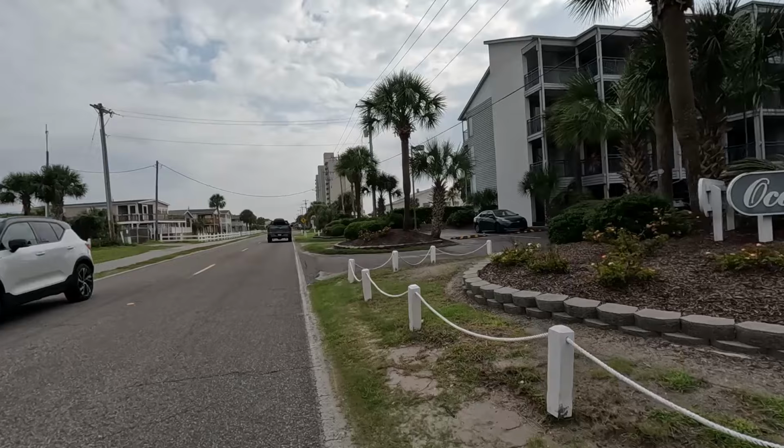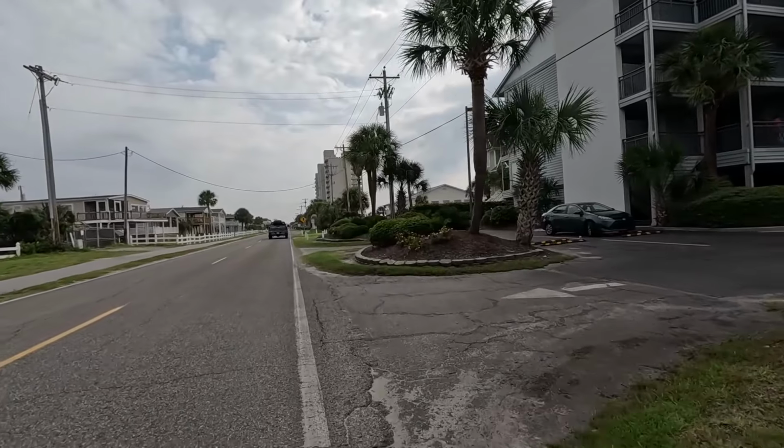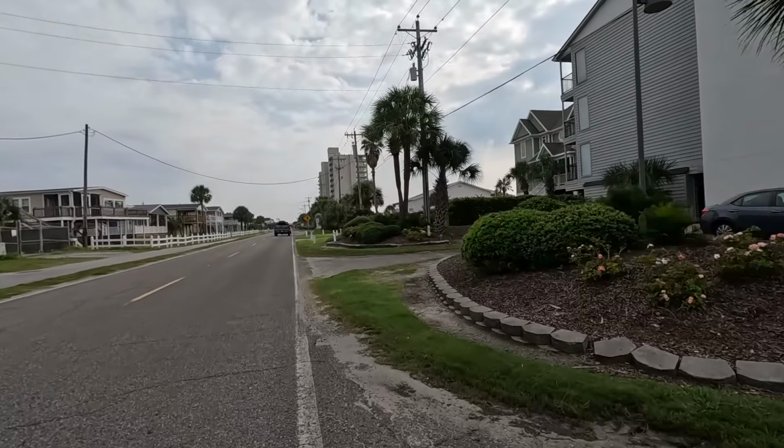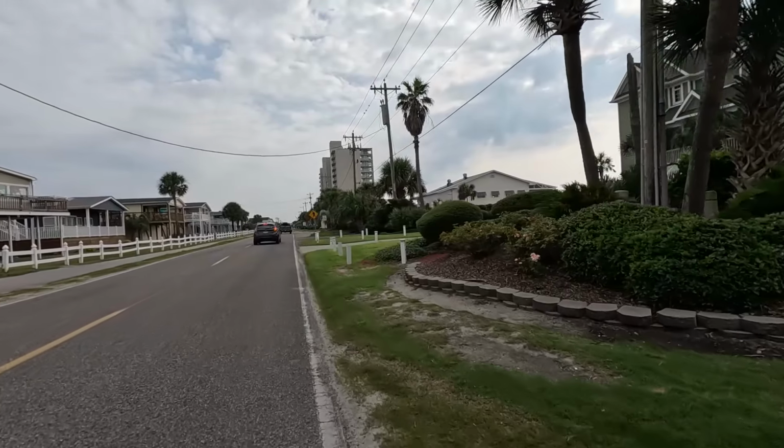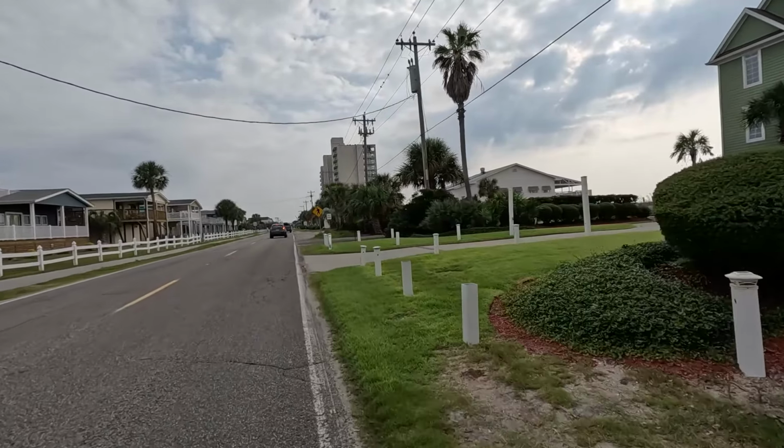That's what I'm talking about, people that just don't drive quite safely. That was not a safe maneuver, but people do it all the time, unfortunately. I think they come from areas where they're not used to bikers. I don't know, or maybe they just hate bikers. I don't know what the deal is.